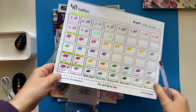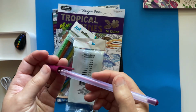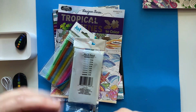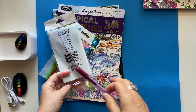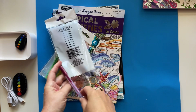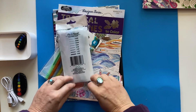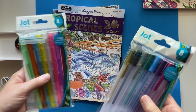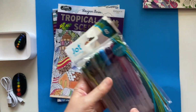All right, so other than that, I'm very pleased. In another video, I plan on showing you all of my different sets of glitter pens. I don't have a ton, but the amount that I do have, I'd like to do a real comparison and review of other sets of gel pens. And I'll include these in that review as well. But again, that'll be for another video.